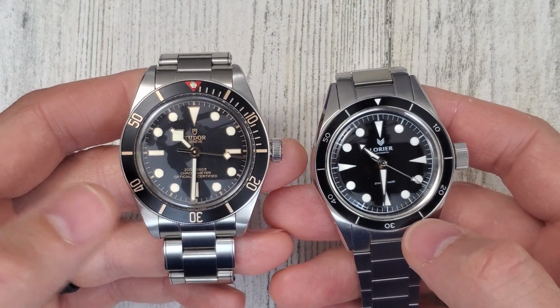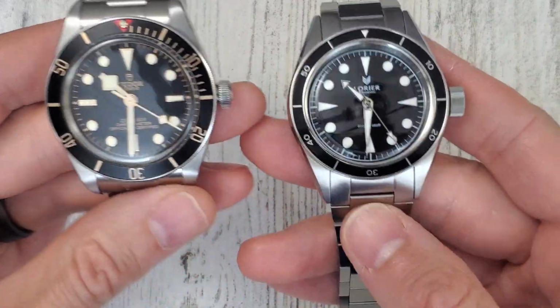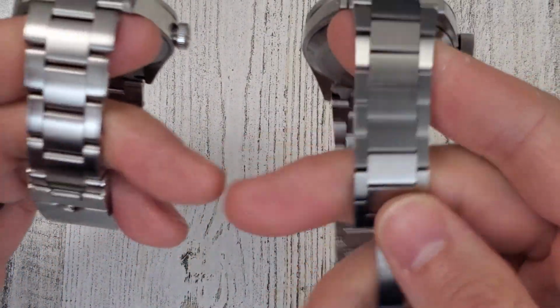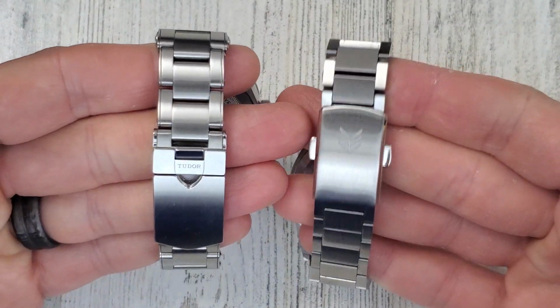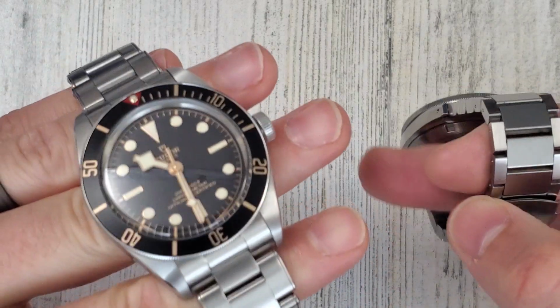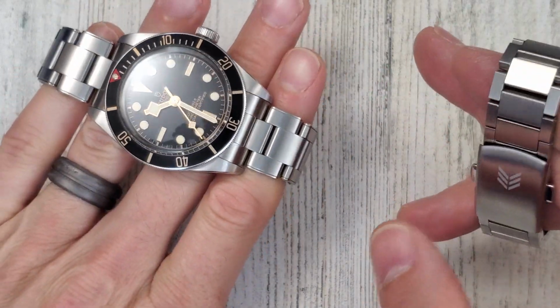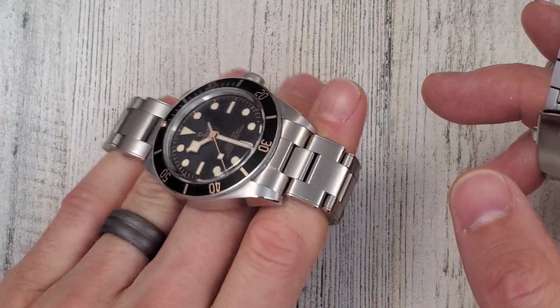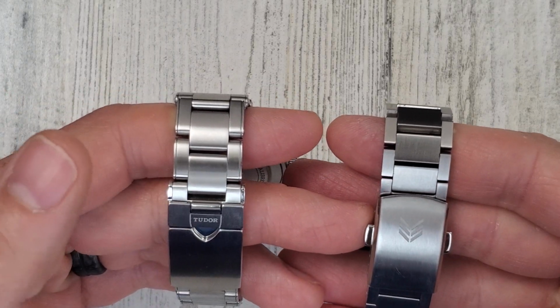Anyway, lug width on both of these is the same at 20, and they both do taper down to 16. So that's a very comfortable bracelet on wrist. In the past I didn't really care about bracelet taper, but now I do. Bracelet taper is key to comfort on wrist, and again, both of these are comfortable on wrist.